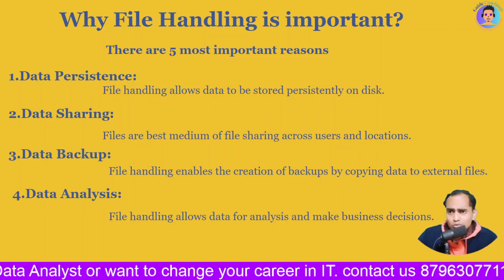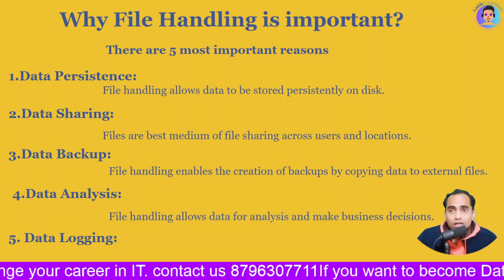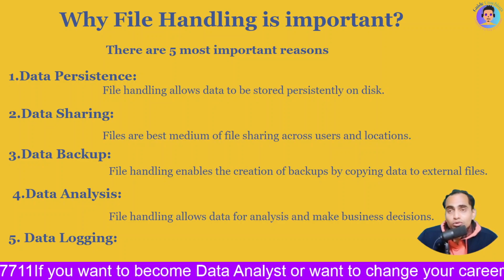And the last and the most important point is log files. Data logging is a kind of framework or procedure which you will use while you are writing a script.